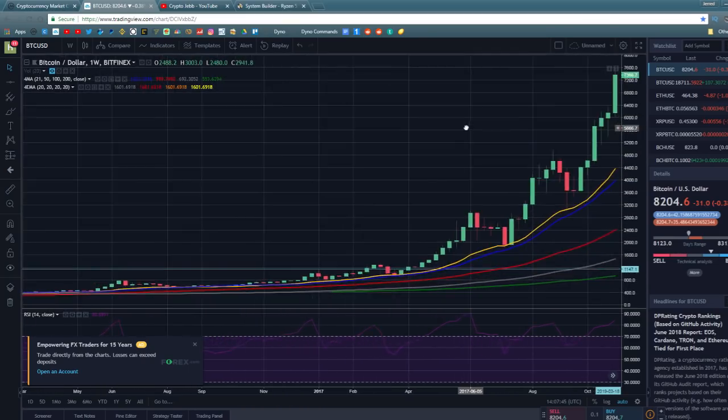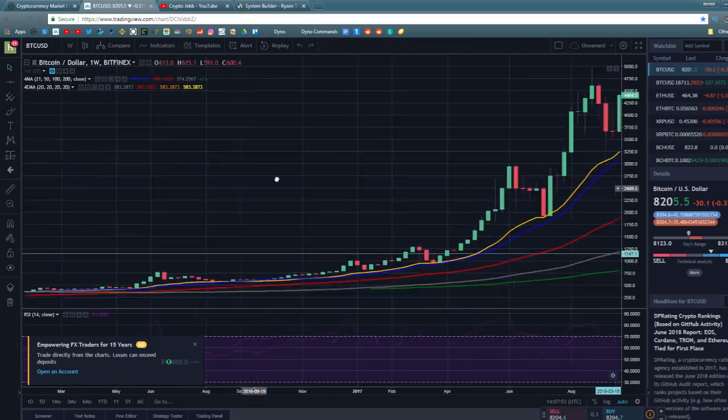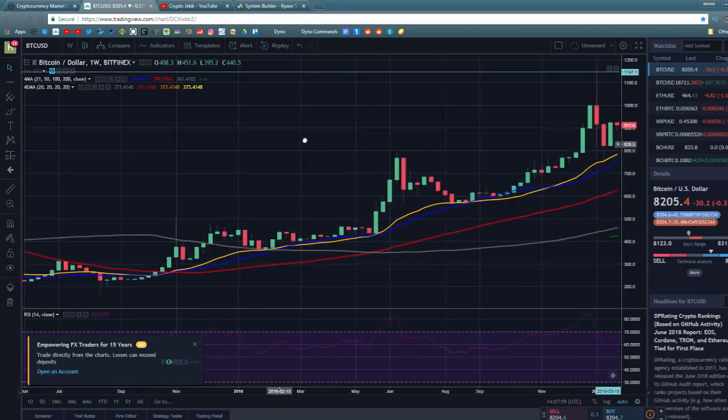If we look back over here in 2017, we can see support right there. Support right there, support right there. We see support back over here. Let's move it down a little bit. We see support, support, support, support, and more support. You can see this is a very important moving average.